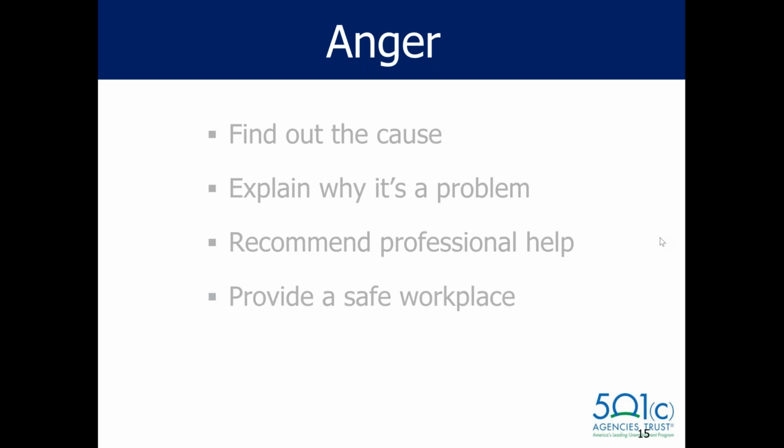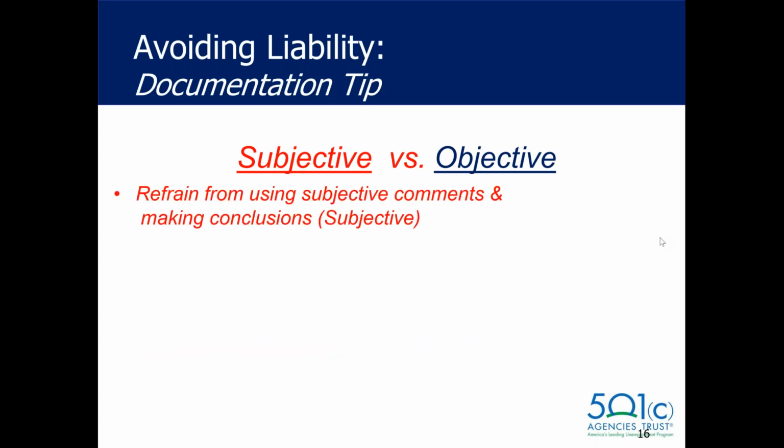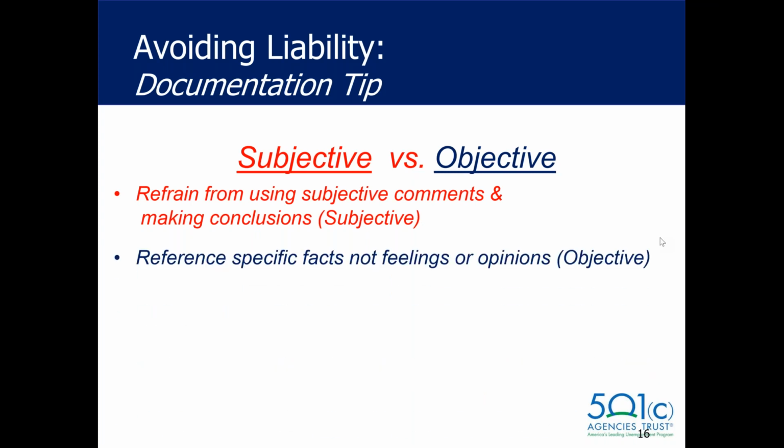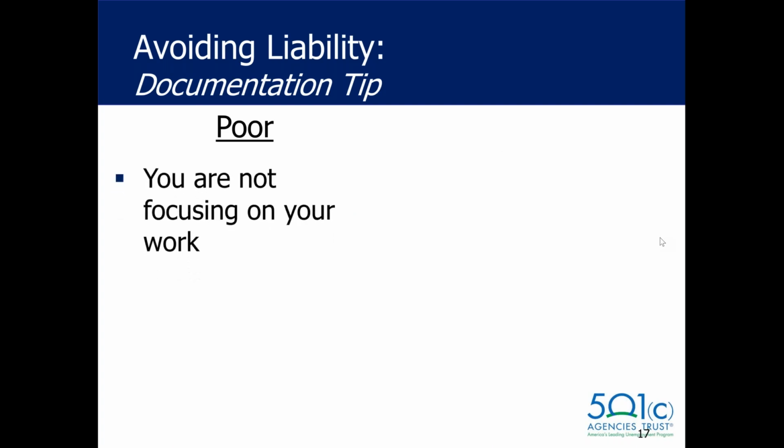I'm going to give a couple of examples of documentation practices. Keep in mind, these are just snapshots, but first of all, refrain from using subjective comments and making conclusions. Don't use subjective language, and reference specific facts, not feelings or opinions. Here's a couple examples. "You're not focusing on your program or on your work." What does that mean? You need to define it better in your documentation. "Mary, your last two program reports, given the dates on June 10th and 20th, had 4 major errors." Then you'll go on to show Mary where the errors exist. Let Mary know why that's a problem and how to improve it and how she intends to improve. Of course, you're listening to Mary of why that may be occurring.